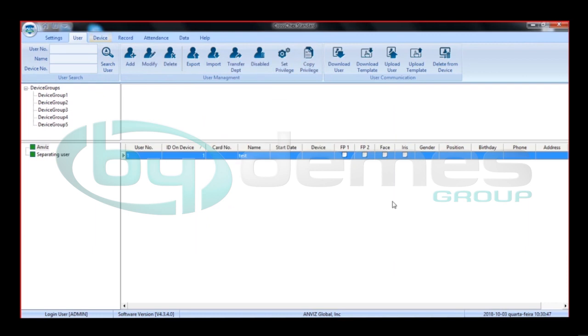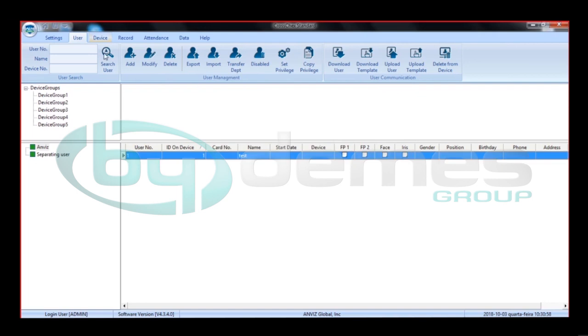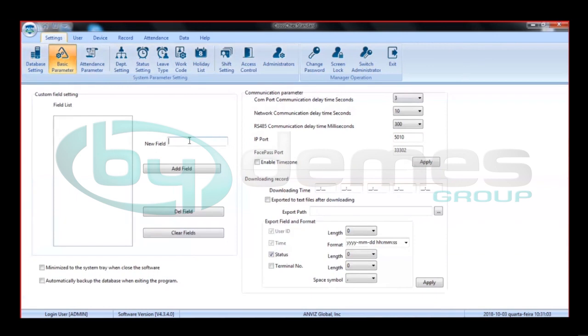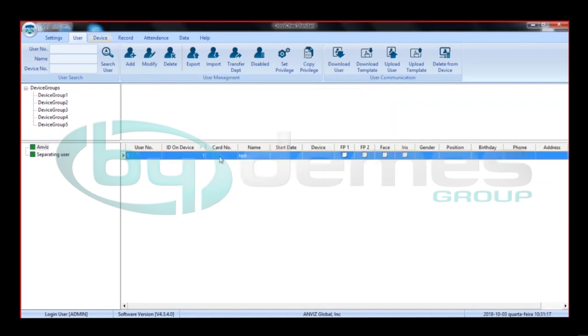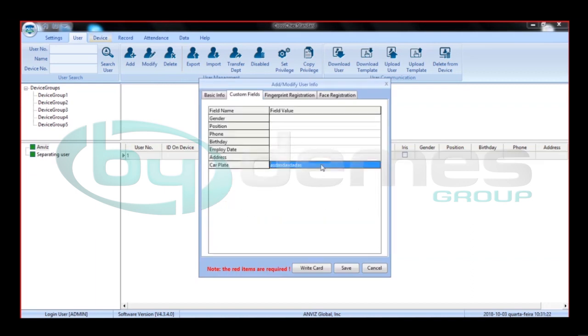When I add a user, I have custom fields here and some default fields particular per user. I can fill them with the particular information, and I can create new fields exactly here. So let's put, for example, car plate. And when I come into the user, into the custom field, there is car plate here, and I can put this information. And if I need to consult it later, I can just come here and check the information stored, the place where I have put this information.